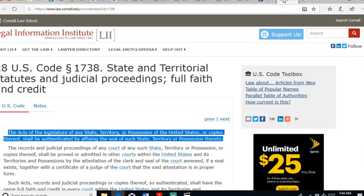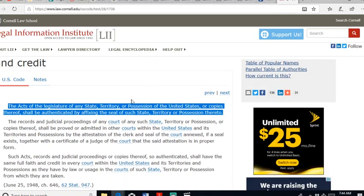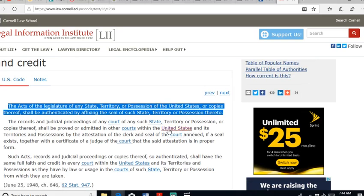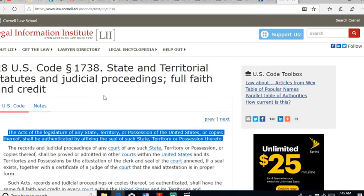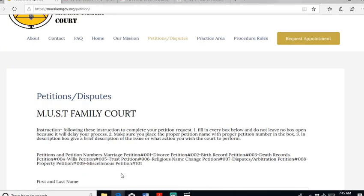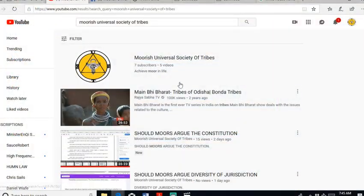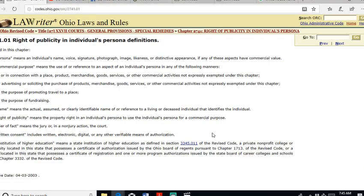Let me see. Just to let you know, just going over some stuff. When your documents are authenticated, you get full faith and credit. Just to let you know, look at this statute. Going over that. Let me see, was there anything that I missed on this video? No, that's pretty much it in the video from the write-up publicity. This is the last thing I want to talk about.